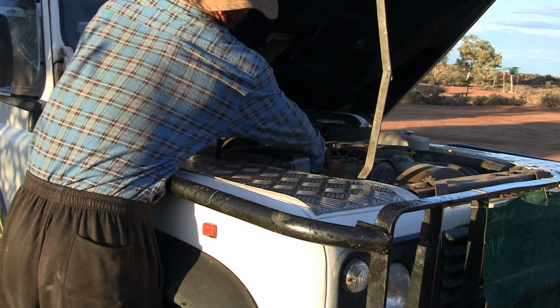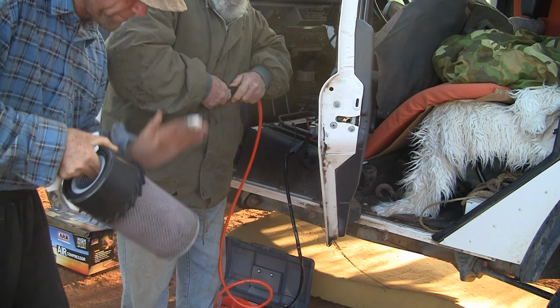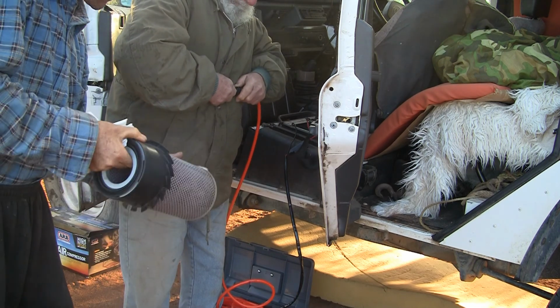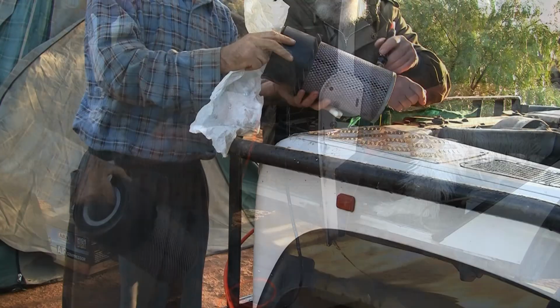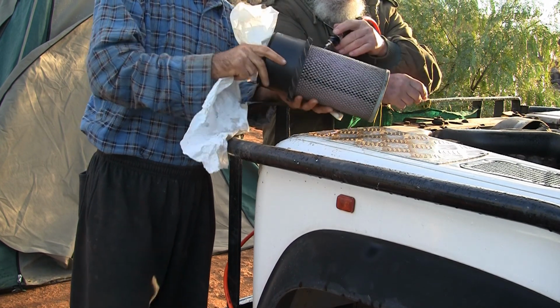Before we left, we would have to do some maintenance and clean the air filters, as the dust has been getting into everything. Time to have a look around the country. We're off to Cameron's Corner, then out to Mount Wood to the shearers' quarters.